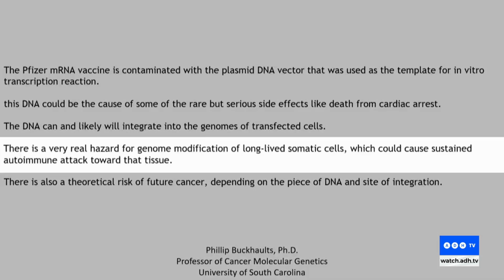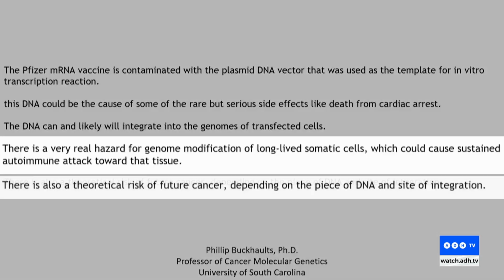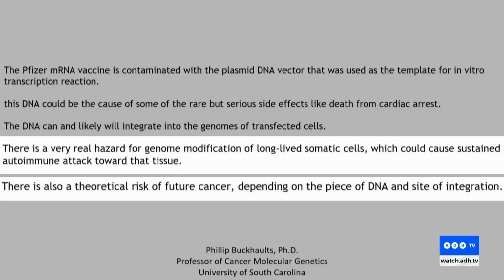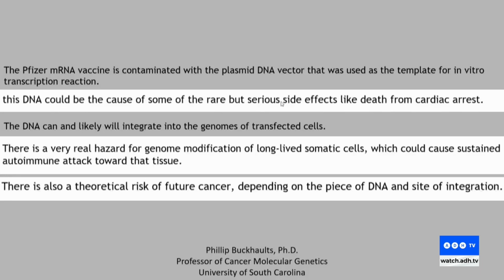Amen. I mean, it's even beyond reckless what we're seeing. This is the risk of moving at the speed of science. Right. That you're playing willy-nilly and loose with this risk of human DNA integration. But it's pretty reasonable based on solid molecular biology that it could cause a sustained autoimmune attack toward that tissue. It's also a very real theoretical risk of future cancer in some people. It could be causing some of the rare but serious side effects like death from cardiac arrest.